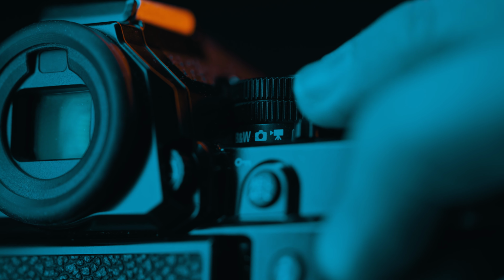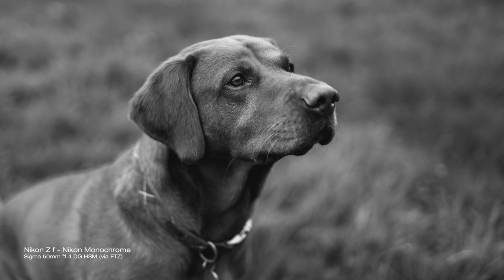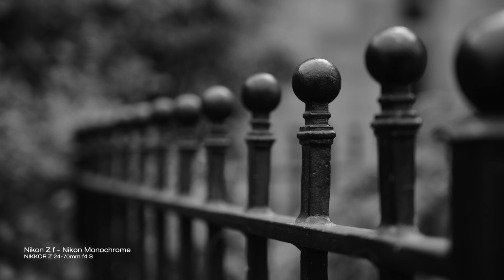Pre-burst mode, recording up to 30 frames per second before you fully press that shutter button, so you literally can't miss the action. The camera has got a switch for photo video modes, but also black and white option. This only works when you shoot JPEG and provides very high contrast, vintage looking black and white film look.